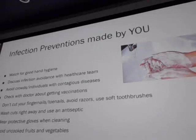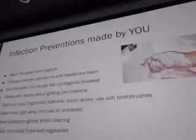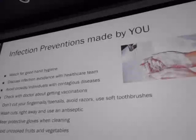Don't cut your fingernails or your toenails. Avoid cuts or nicks when using scissors, needles, and knives. Use an electric shaver instead of a razor to prevent cuts. Use a soft toothbrush that won't hurt your gums. Don't squeeze or scratch blemishes, so don't pop your pimples. If you get a cut, wash it right away with warm water and soap, and then use an antiseptic.